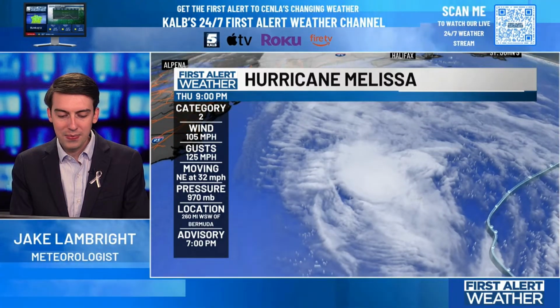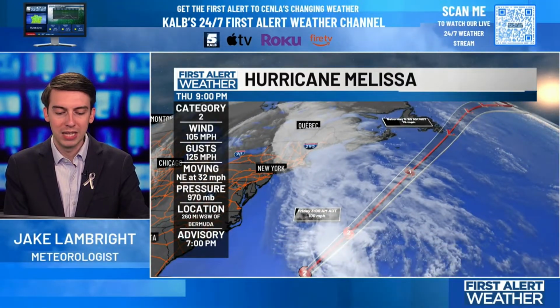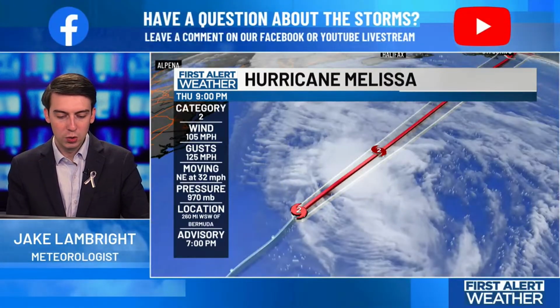All right, let me readjust things because Melissa's kind of running off the map there. But right now, Hurricane Melissa is out there in the open waters of the Atlantic, still a Cat 2 storm, with sustained winds of around 105 miles per hour. A new advisory will update here in a little while, but Melissa is likely to stay at Cat 2 strength at its strongest, staying out over the ocean, and will eventually become a post-tropical cyclone likely by the time we get to this weekend.